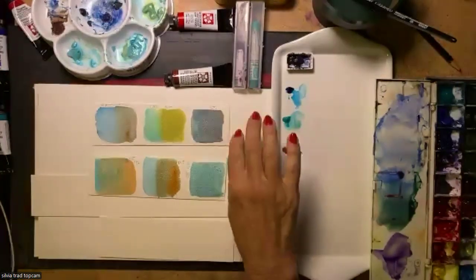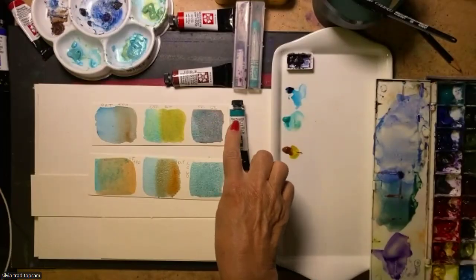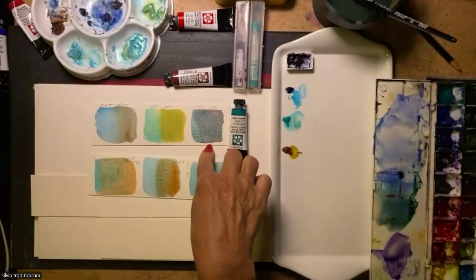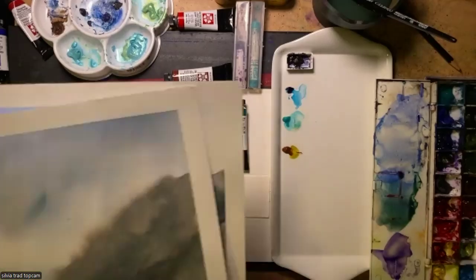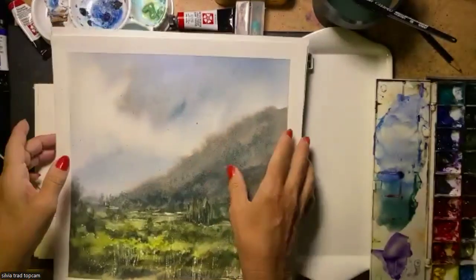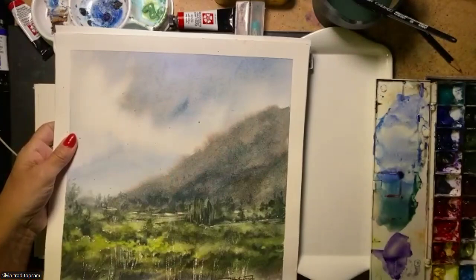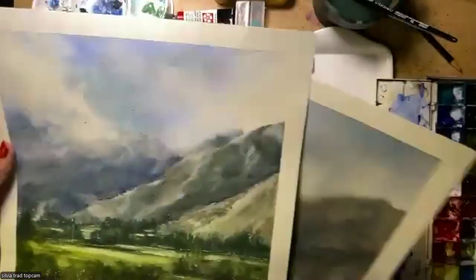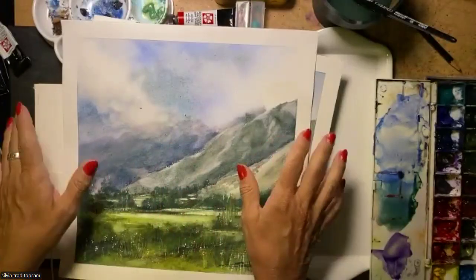Now, I love the cobalt turquoise because I paint skies and clouds always with cobalt turquoise with transparent pyro orange. I'm going to show you what is ready here. I love this effect. It always separates. So I always mix cobalt turquoise, French ultramarine, and a little bit of transparent pyro orange or pyro red, because it always gives unexpected effects.